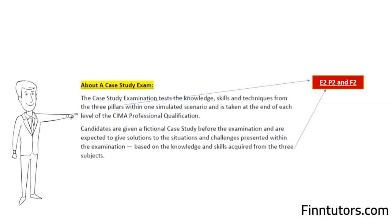So, you will need to hone in two very important skills. The first skill is the understanding of the three pillars E2, P2, and F2. The second skill is understanding the case study. The amalgamation, the coming together of these two things helps you to write a very, very well informed answer.